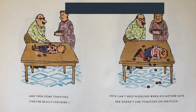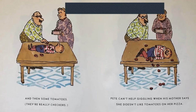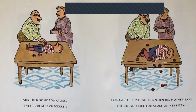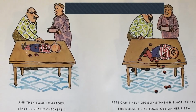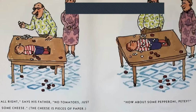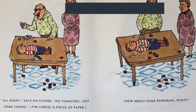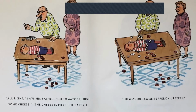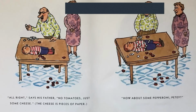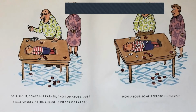And then some tomatoes, something round and red. But they just found some checkers for pretend. Pete can't help giggling when his mother says, "I don't like tomatoes on my pizza." He thought that was funny. "All right," says his father, "no tomatoes, just some cheese. Sprinkle some cheese." And that was just pretend paper. "How about some pepperoni, Petey?" Some more round shapes for pepperoni.